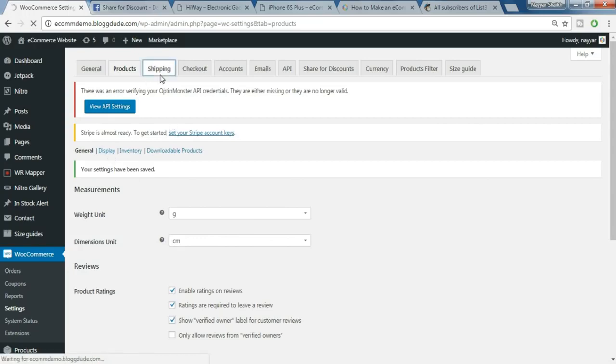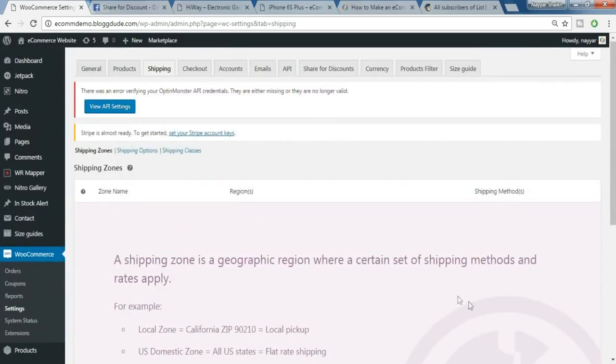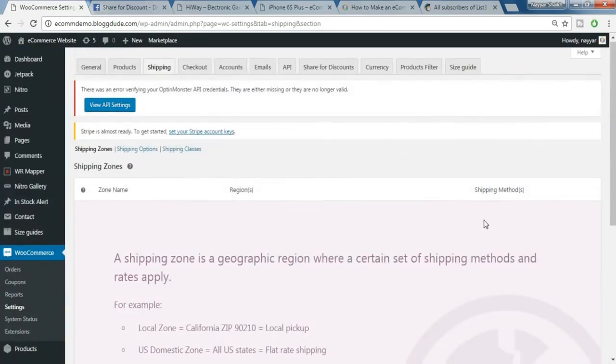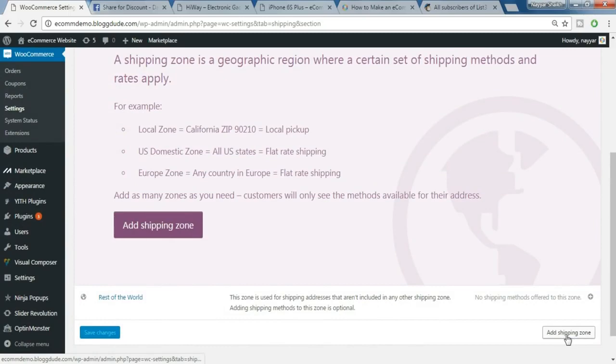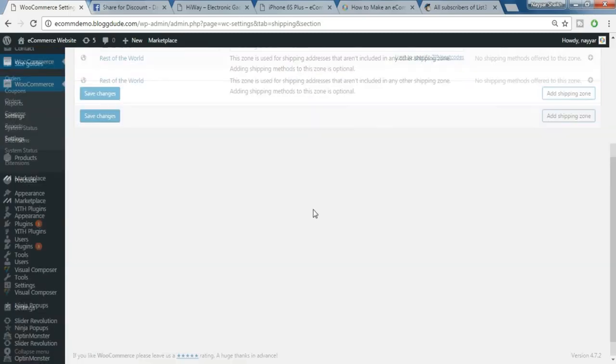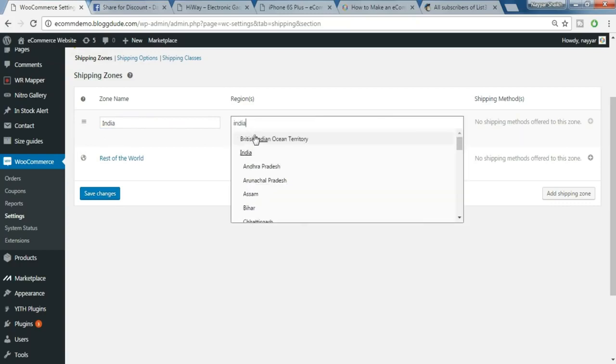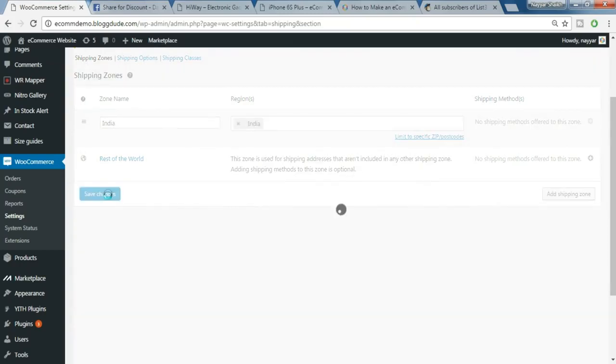Now come to shipping. So we can have many. For example, I am selling only in India, so what I do is I click over here, add a shipping zone. Okay, zone name I put in India. So select the region. For example, I'm selecting India. Now click on save changes.